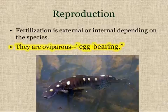And that is an introduction to class Amphibia and the way they perform the 7 survival characteristics.